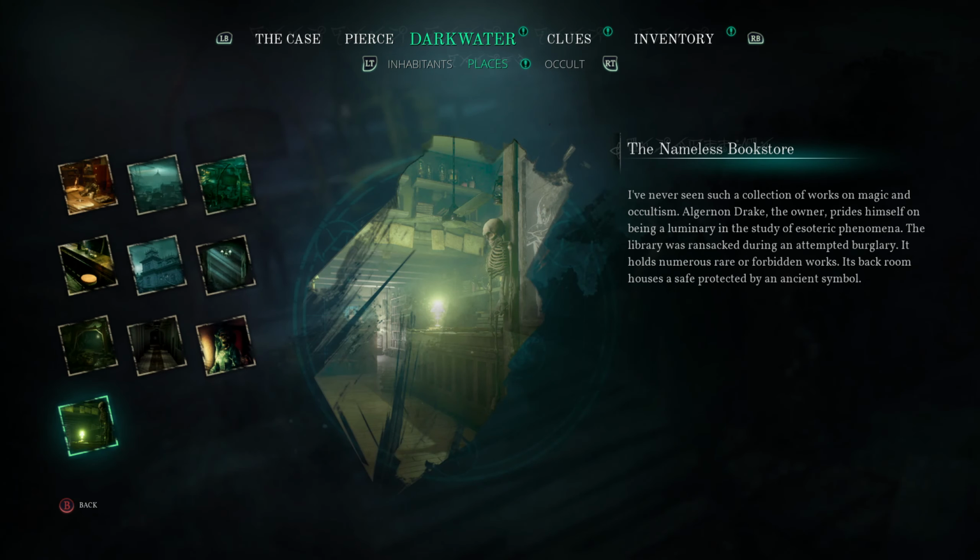The Nameless Bookstore. I've never seen such a collection of books on magic and occultism. Algernon Drake, the owner, prides himself on being a luminary in the study of esoteric phenomena. The library was ransacked during an attempted burglary. It holds numerous rare or forbidden works. Its back room houses a safe protected by an ancient symbol.